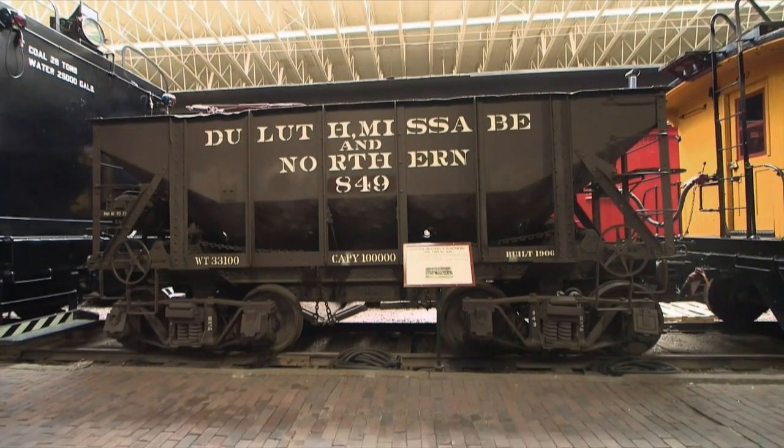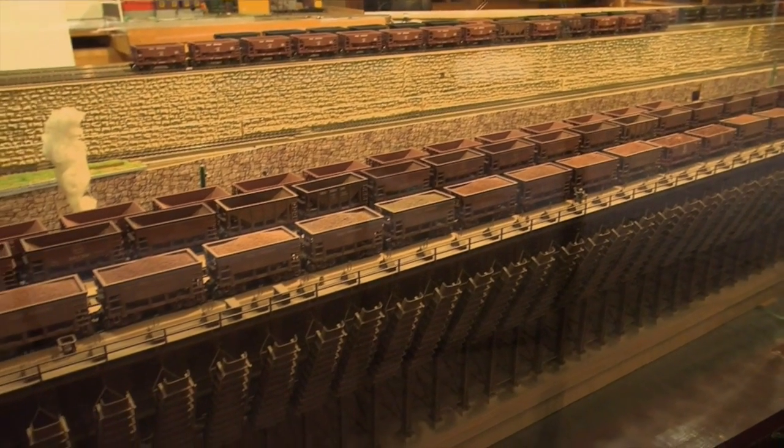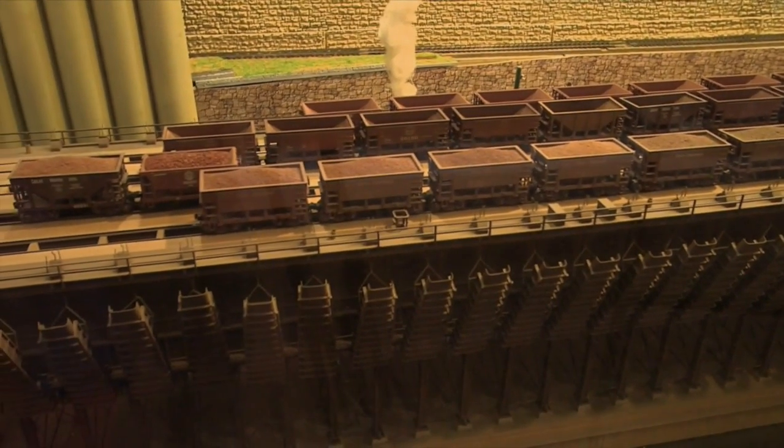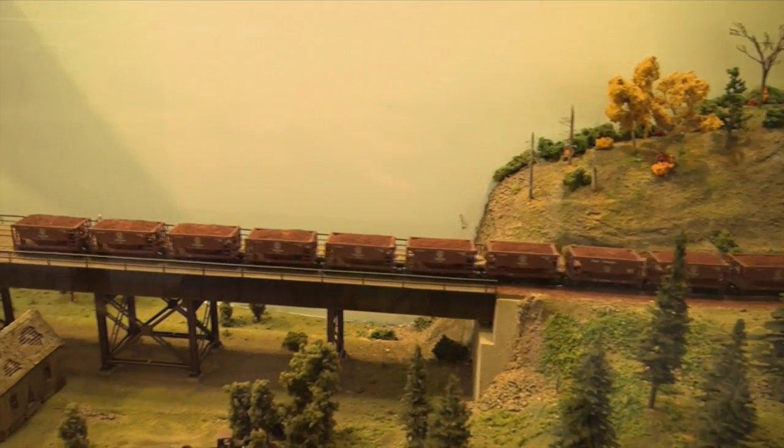Hundreds of ore cars of this type hauled millions of tons of iron ore from Minnesota's Iron Range. An HO scale model train layout that depicts local iron ore production and railroad operations is a prominent display. Push a button out front and the trains operate for a pre-timed duration.